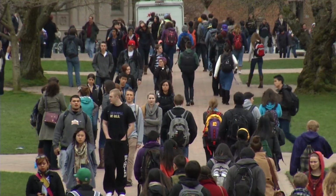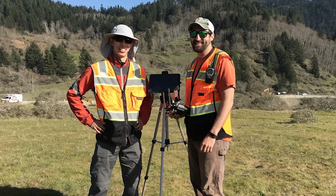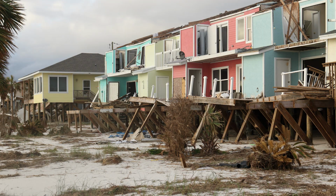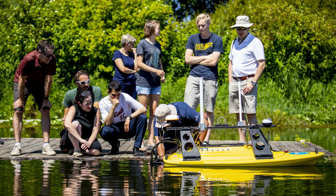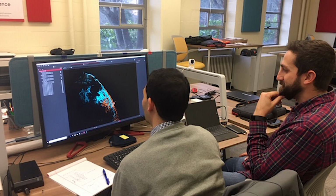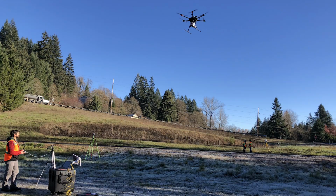Right here in the Pacific Northwest, we have the University of Washington, which has a special recon team that responds after events like hurricanes and tsunamis. The team brings in very specialized equipment to collect data. They use drones, other types of equipment, even a 3D printer.